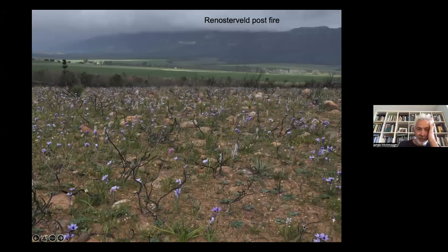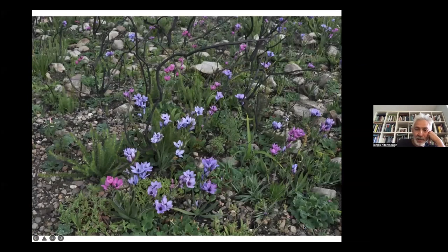So this is Renosterveld post-fire, just a few months after fire, clay-based soils, Babianas, various Lachenalias. And when you get a close up, you can see the dead stems of the shrubs. I don't know what they were, probably rhinoceros bush, Elytropappus. And you can see, even after a few weeks, the amount of diversity: Oxalis, Babianas, various small resprouting shrubs, et cetera, et cetera.